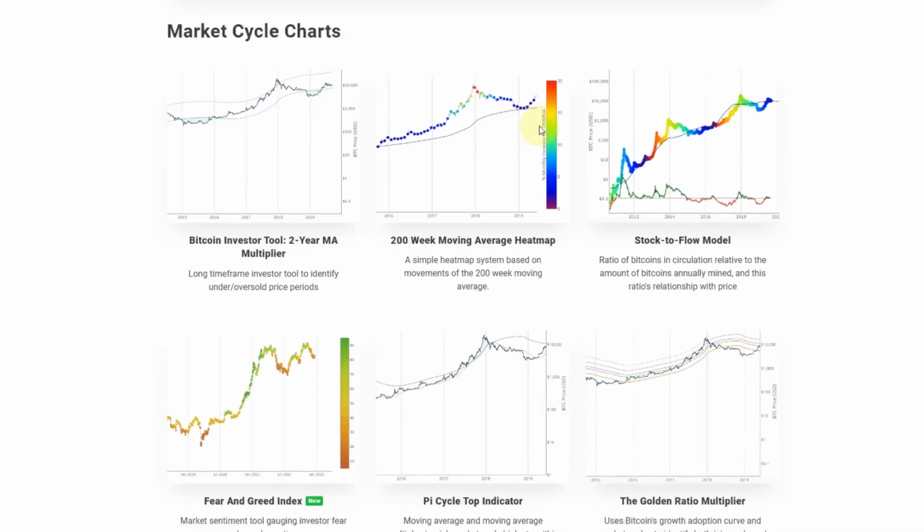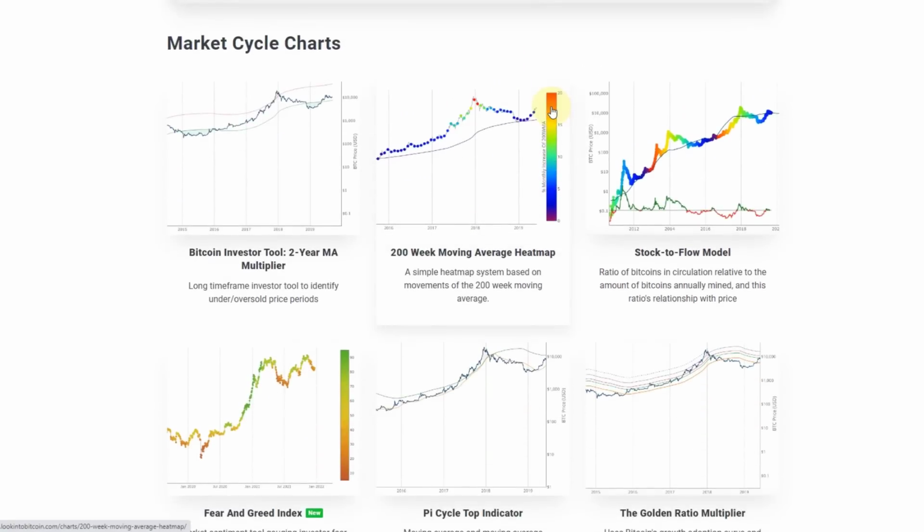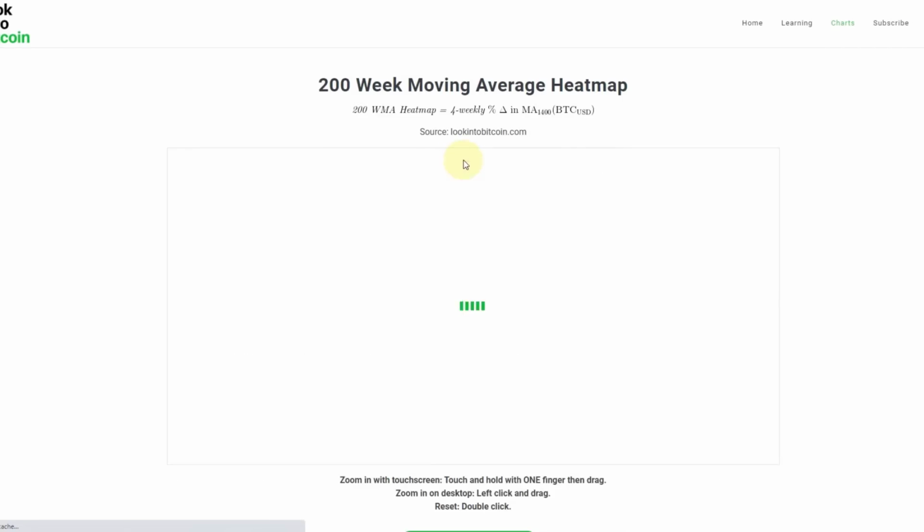Generally also, why are we in an accumulation phase? So a few things here. You can find all these indicators on lookintobitcoin.com. Pretty much all of these indicators are flashing buy signals at the moment. I just want to briefly mention it to you.